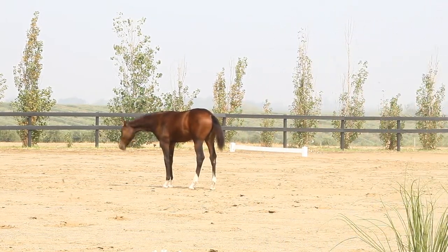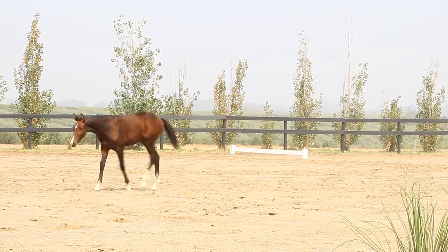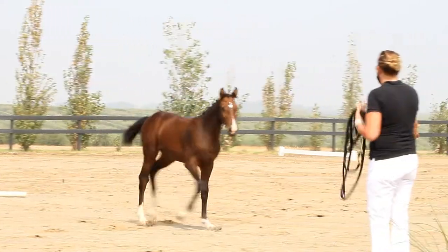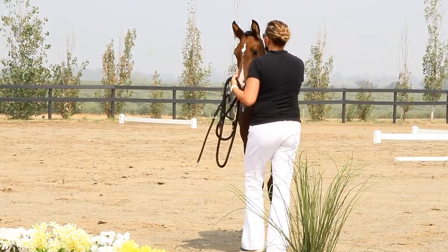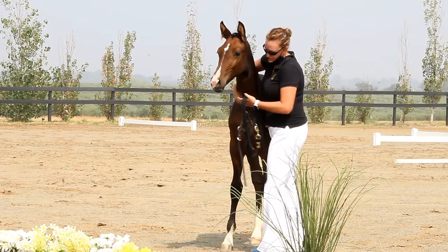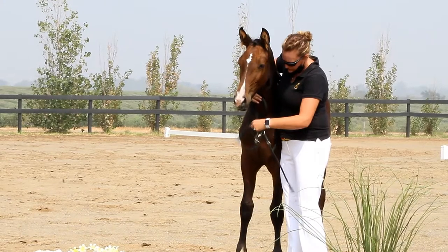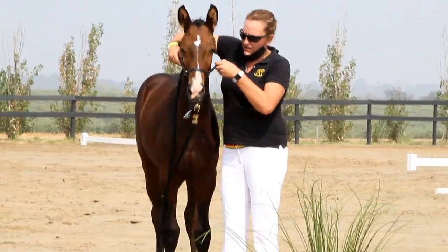She moves very well, like the other ones. They seem to have really excellent gaits, especially for foals with a really good jumper pedigree. Sometimes you don't get the trot from the jumper foals, but this filly has a beautiful trot and a really exceptional canter that she was happy to show us today.